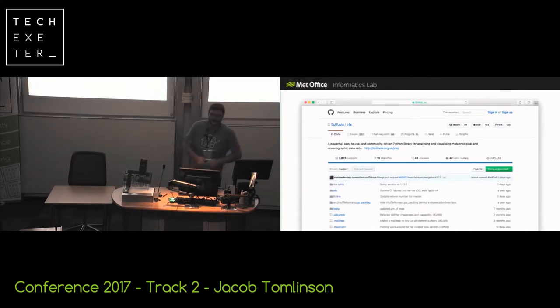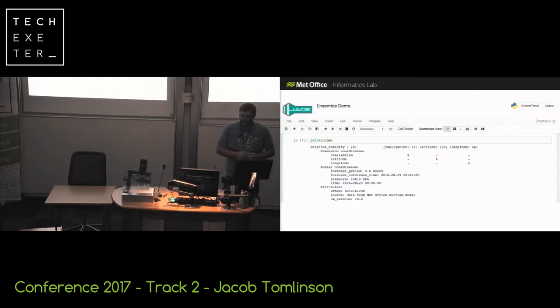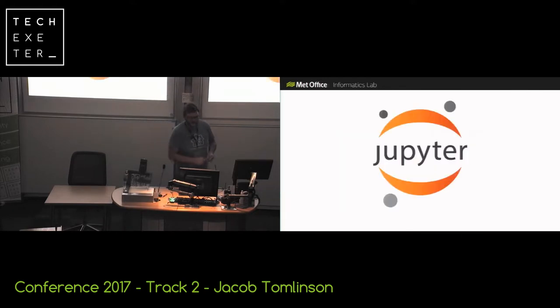It's open source, it's on GitHub. It's maintained internally, but we've got loads of contributors from all around the place, so it's great if you're into that kind of thing. And this is what a data cube looks like, right? You load the cube, and then it's printing the cube, and it's showing that there's stuff in there, weathery stuff, but that's fine. So the other thing we like is Jupyter Notebooks.